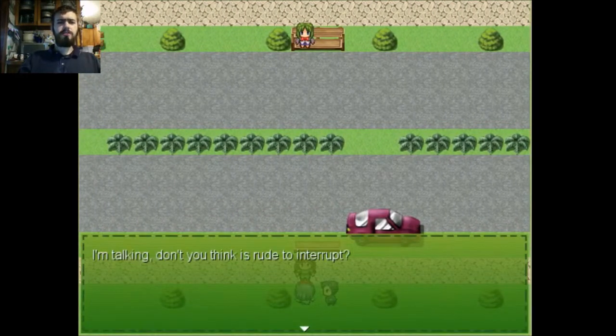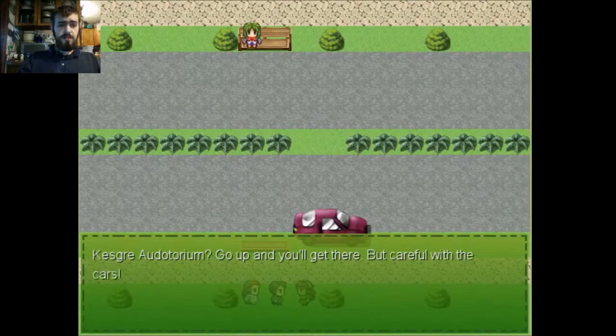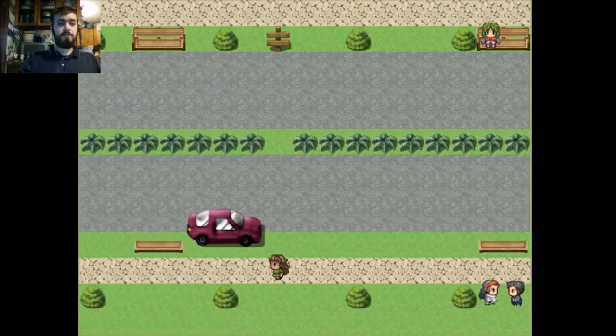I'm talking! Don't you think it is rude to interrupt? Yeah, I know what we'll do at the end of the night. Category Auditorium. Go up and you'll get there. But careful with the cars. I'll be careful with the cars, and soon in fact they're all lined up on the road.